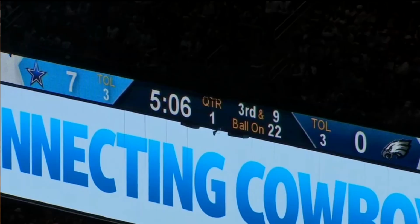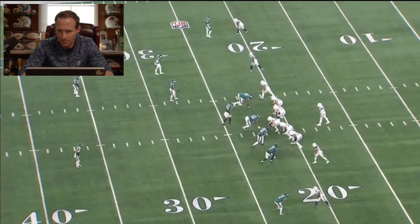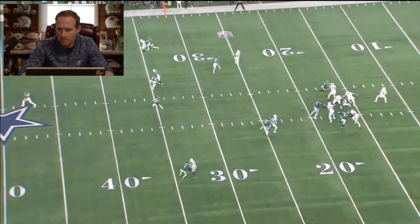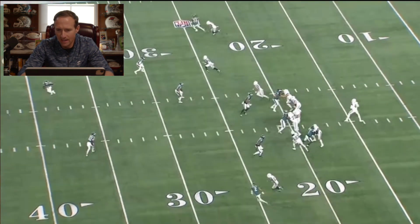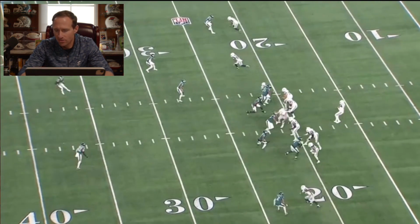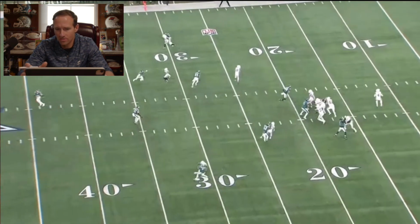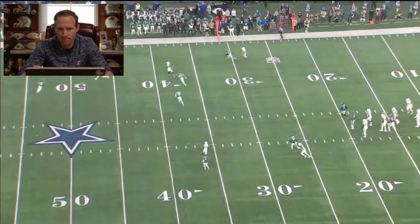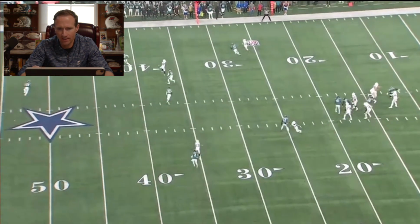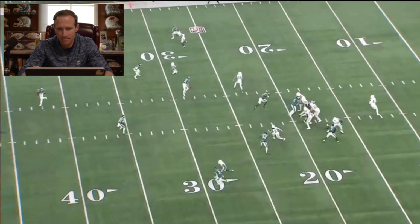Here we are on the second drive of the game now, 3rd and 9. And this is honestly one of the few big pass plays in the game. For the most part, the Dallas Cowboys just ran the ball well. They protected really well. Dak took the regular completions, the in-rhythm completions. And then on an occasional 3rd down, they'd make a play like this.